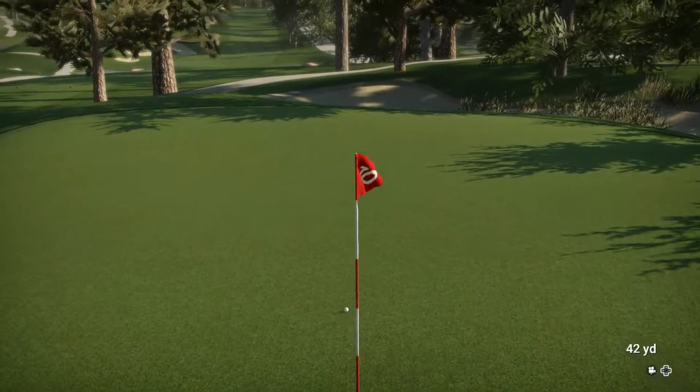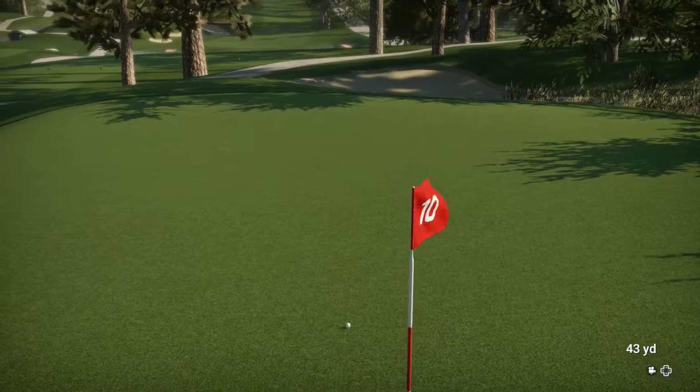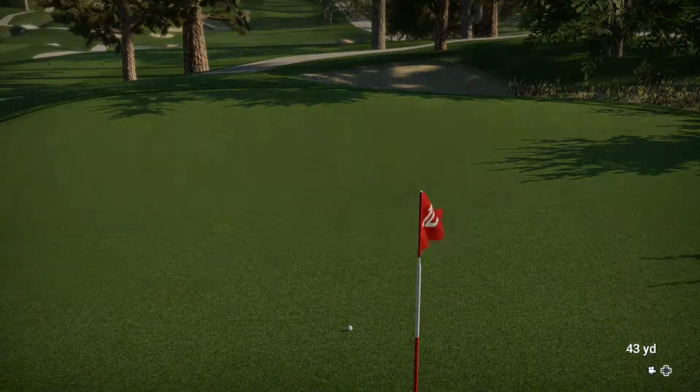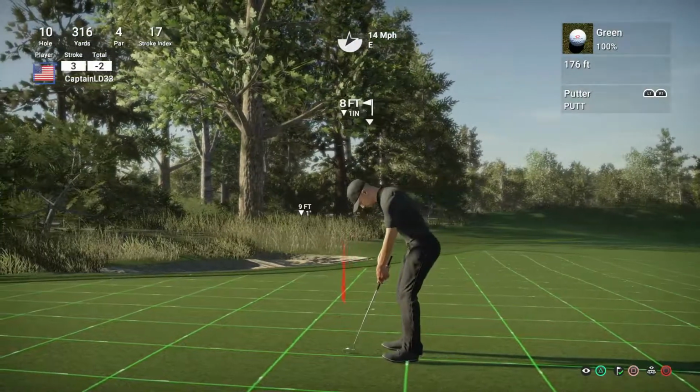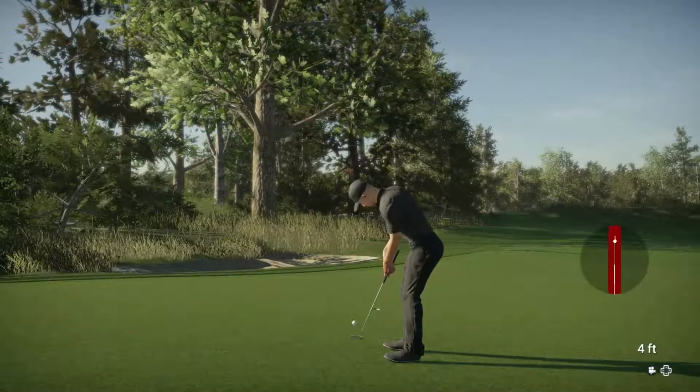The lob wedge pitch shot usually checks. This time it didn't. Probably because I came out of the rough. But we are still going to have an 8-footer for birdie. So maybe we can start off strong with a birdie on the back 9.